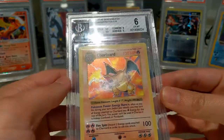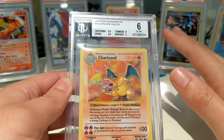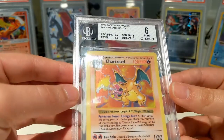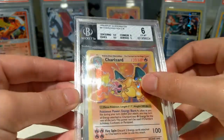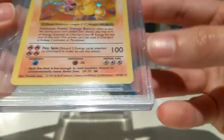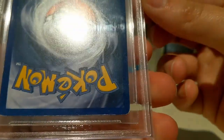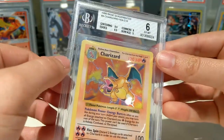I don't know how exactly they do the weighting of grades, because adding these up to 40 and dividing by 4 gets you 7.75, which again, if they were doing averages, this would be a 7.5. But I can see why surface is much more important. And obviously there's some scratches there. There's some scratches here. It doesn't look like there's actually any print lines on it, but you can see the edges here. The surface edges are bad, but the back's not terrible. I mean, the fact that there's all that whitening and this still got a 6, I'm pretty happy with.